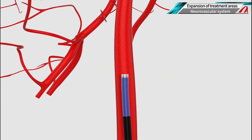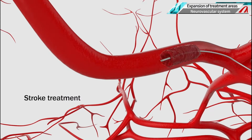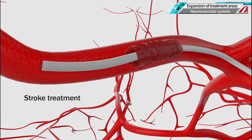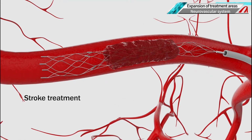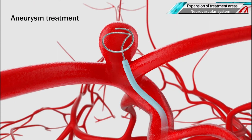We also develop highly specialized products to meet doctors' needs in neurovascular treatment. We now supply products that have been shown to be effective in thrombectomy for ischemic stroke and the treatment of aneurysms and other lesions.